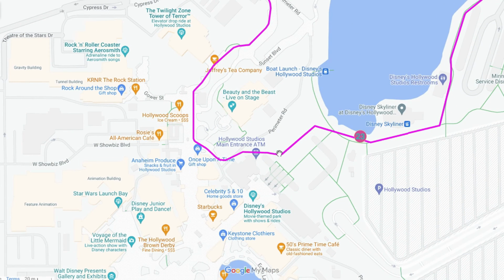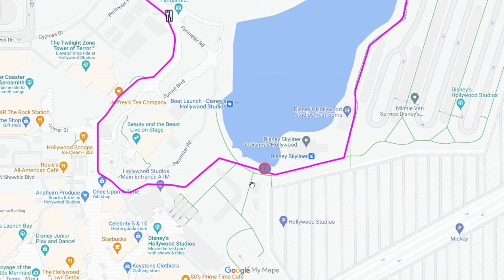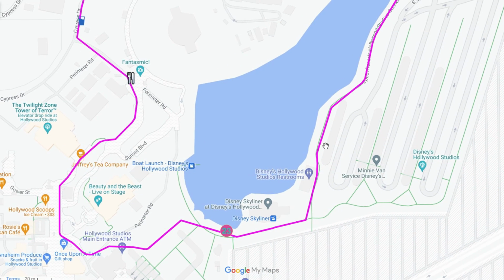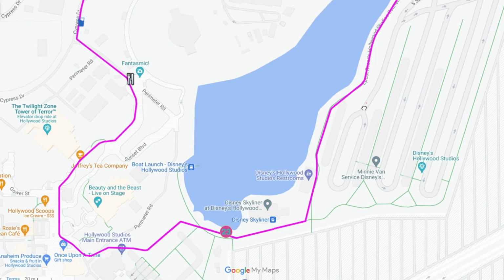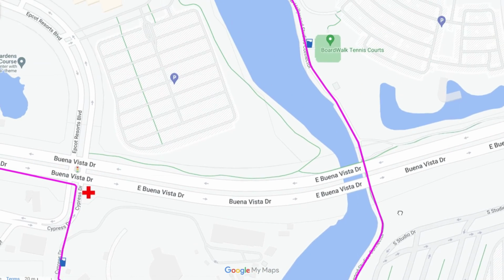Now you come out through backstage here, and you're going to come out by the Skyliner. So this part, I love when I hit that 23-mile marker because now I'm like, okay, I have a 5K left to go here. It feels awesome. And at this part, if you're scared that you are going to get swept, this is the spot where you are least likely to get swept. You're going to be running down around towards the boardwalk.